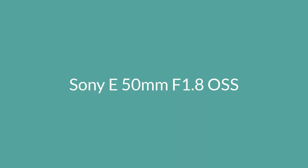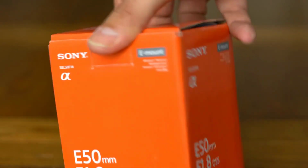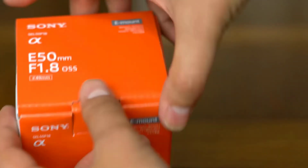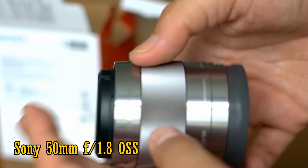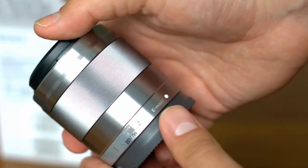Number 1, Sony E50mm f1.8 OS. One of the few E-mount lenses to boast optical image stabilization, OS or optical steady shot as Sony call it, the Sony E50mm f1.8 OS has the best XOMARK score of the bunch.